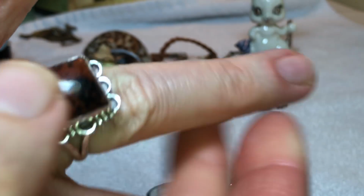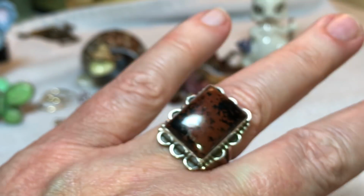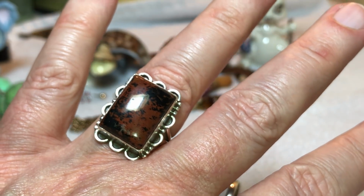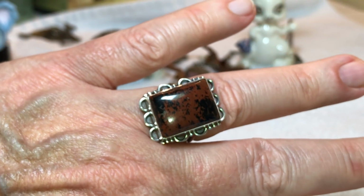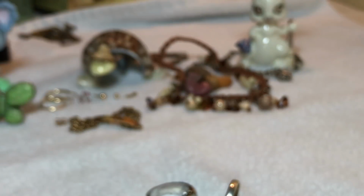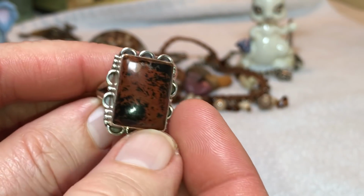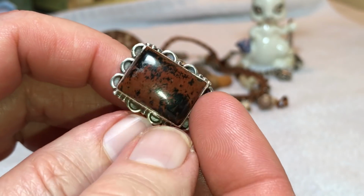I love, and they're pretty rings. I can't complain. I'm just not going to give them feedback. But I love mahogany obsidian. So that one, at first I was going to flip sterling and all that if I bought it. And I flipped that one for a good profit and immediate regret. So that's why I do not.